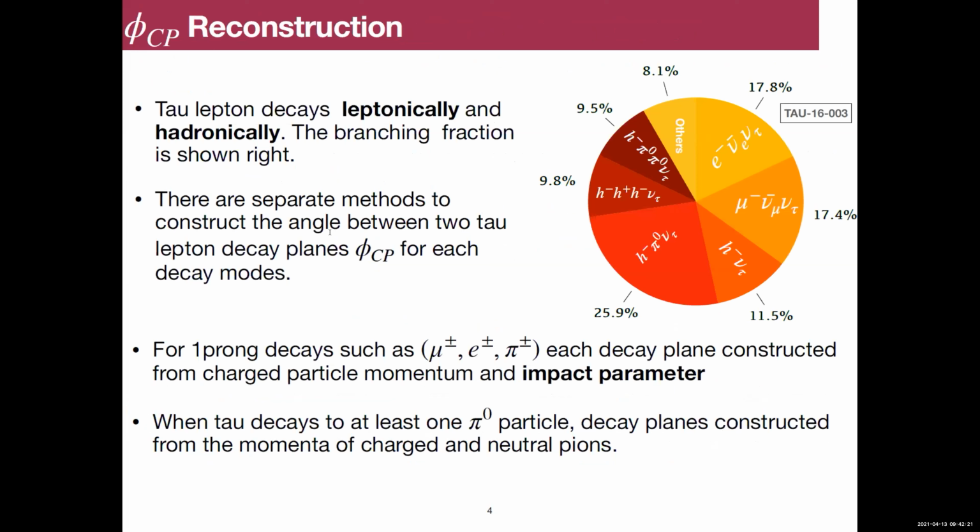First, we know the tau leptons decay to leptons and hadrons. On the right pie chart, you can see the branching fractions for different decay modes of taus. There are separate methods to construct the angle between these two tau decay planes for each decay mode. For example, for one-prong decay, with only one charged particle like a muon or pi plus, we construct the decay plane by using the charged particle momentum and the impact parameter.